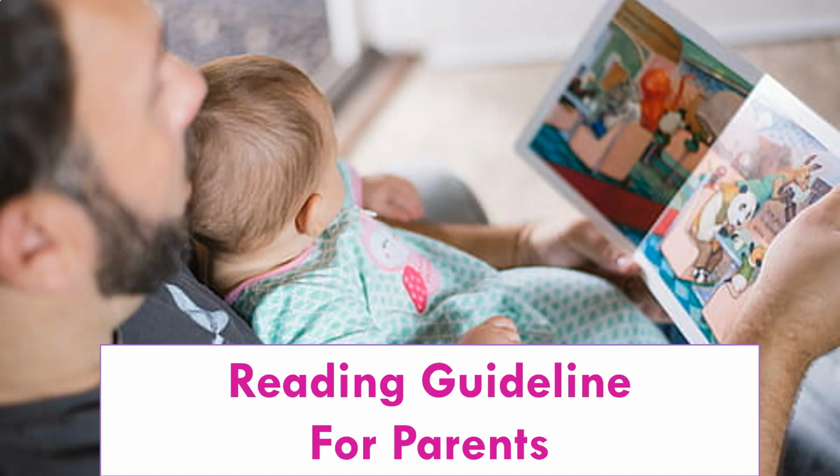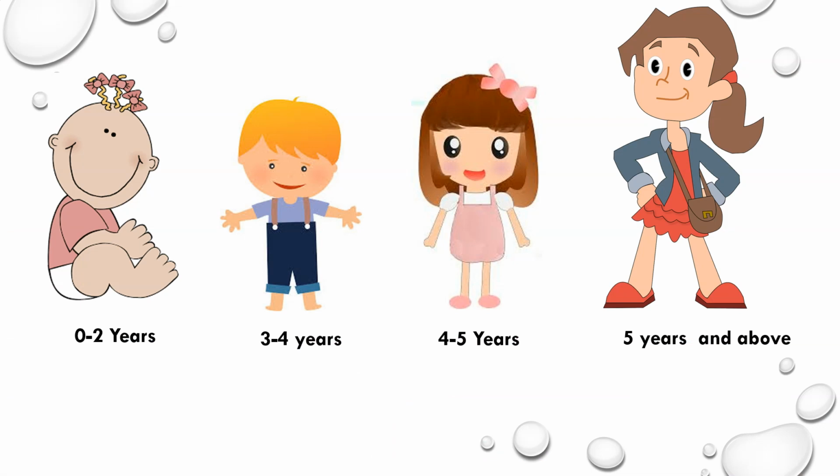Now, which books are you going to read? Those books you will get in the market as per their age: 0 to 2, 3 to 4, 4 to 5 and so on. They categorized those books. Here are a few books I used and a few books I didn't use, but I mentioned here just for your knowledge. If you want to use those books, you can.